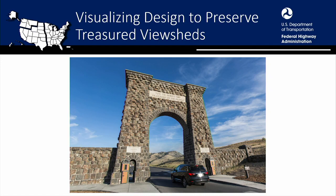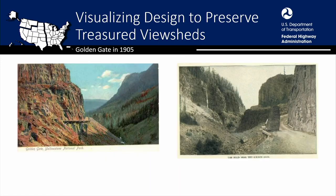So we have a project that is called Norris to Golden Gate Phase 3. Golden Gate is a feature in Yellowstone National Park. It's a canyon, and it separates the Mammoth area from Swan Lake and points further south. This is what Golden Gate looked like in 1905. The first road through here was built in, I think, the 1880s. This is the original trestle. By all accounts, it was terrifying.